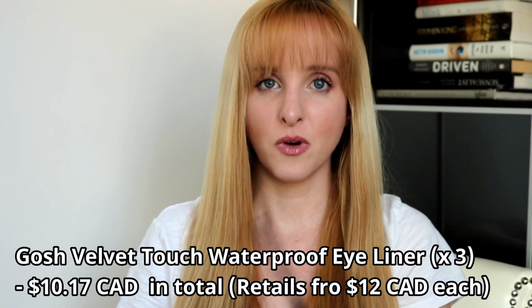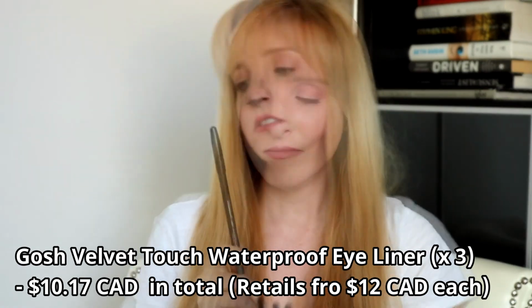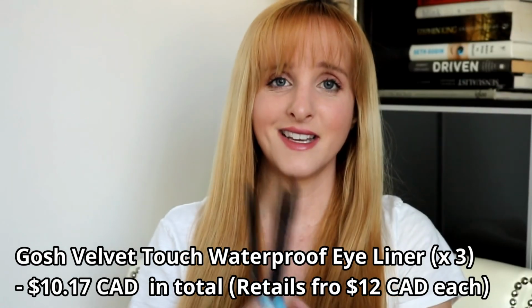But wait, let me give some justification around these. So these are the brand Gosh, and they're the Velvet Touch eyeliner, and they're waterproof. I paid $3 for each of these. So in total with tax, I paid $10.17 for these 3.